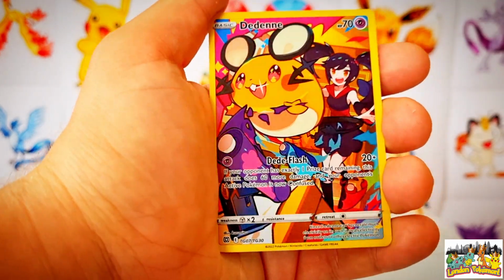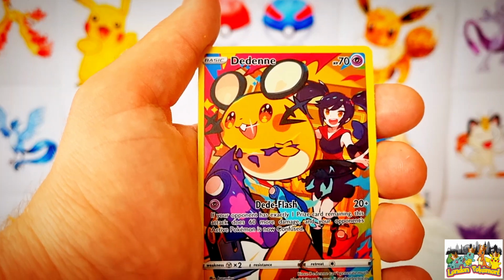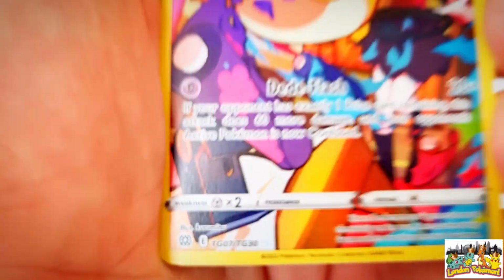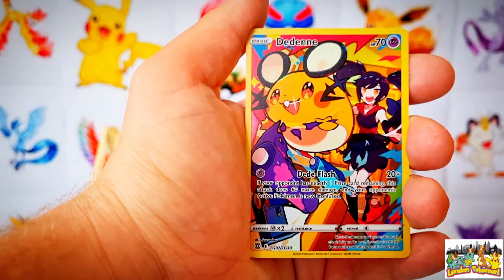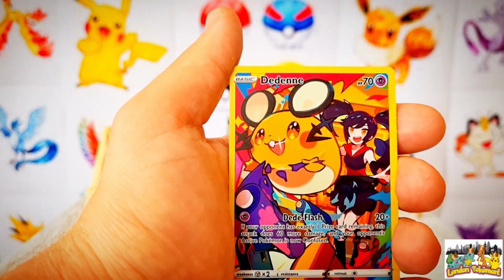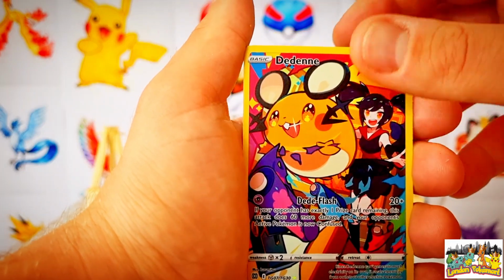Oh, we have a character rare, the Dene! Yes, yes, yes! I will take that! What an awesome card! A trainer gallery card there. Number 7 out of 30, as you can see in the bottom left corner there. Fantastic, really, really nice. The Dene character rare trainer gallery card there. Absolutely well over the moon with that. Fantastic. Let's see if we can double up with something at the back.